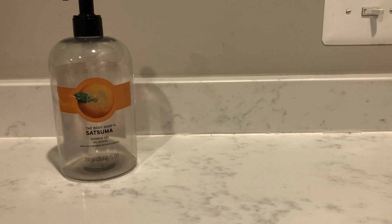Something to know about the Body Shop though is that the consistency of the shower gels is definitely not similar to the consistency of Bath & Body Works shower gels, in that it's considerably thinner. So, I mean, I still like it. I would still buy it, but just keep that in mind if you've never tried the Body Shop shower gels before. So like I said, ultimately I would repurchase it, but I tend to favor my Bath & Body Works.